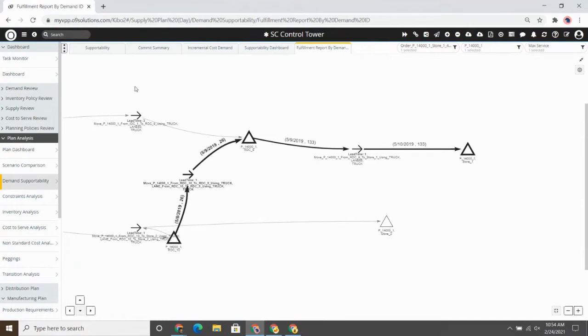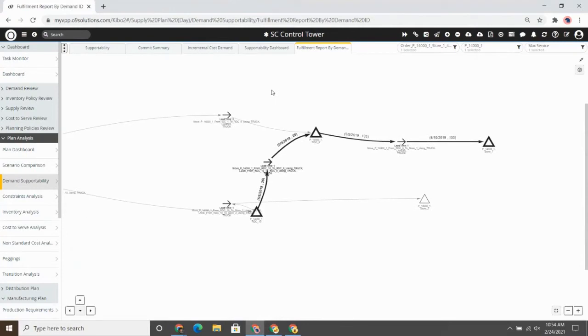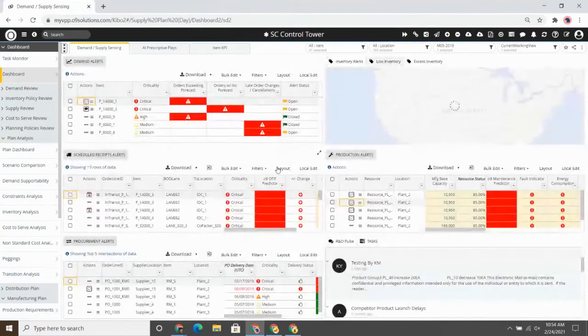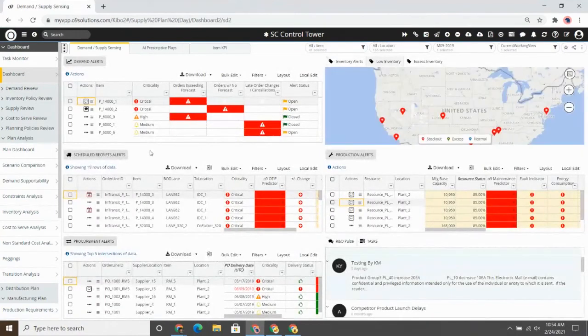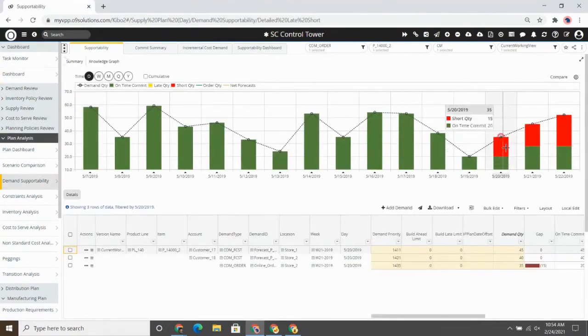So that, very quickly, is how the software saw the problem, highlighted the problem, solved for it automatically, and presented the answer to the user to say, okay, here you go, do you want to use it or not? And I'll in a second tell you how the further comparison of scenarios can be done. But before that, let me just show you another scenario, so to speak, if you will.